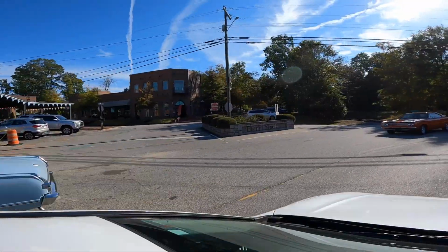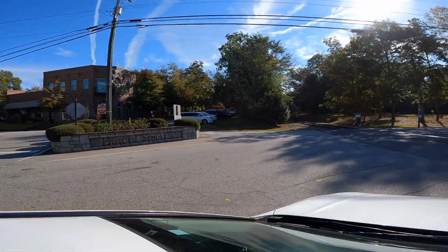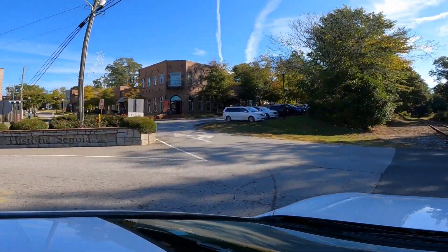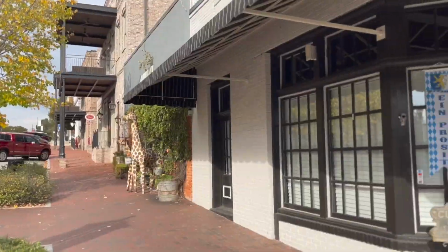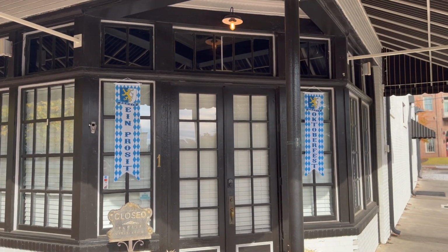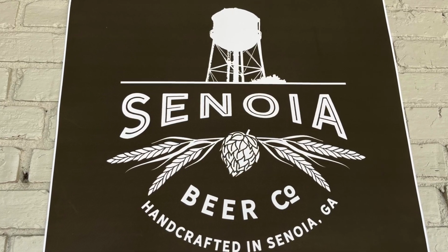And on our left, across from the gazebo, is a brand new brewery that just came to town. Senoia Brewery. And we tried to go there on opening night, which was just a few days ago, and they'd run out of beer. So they were just so popular, they just got attacked. So we've got to go back and try it.